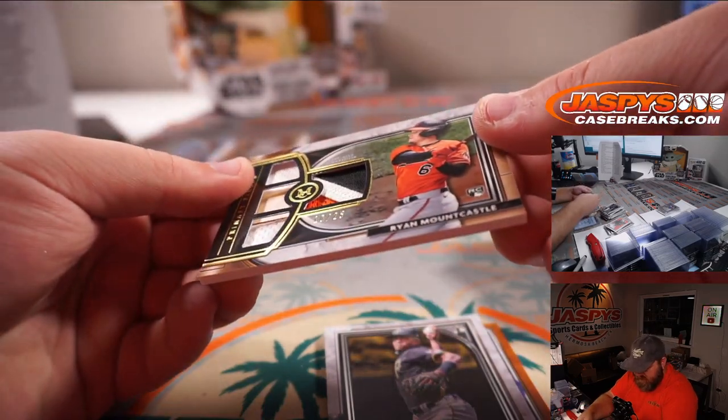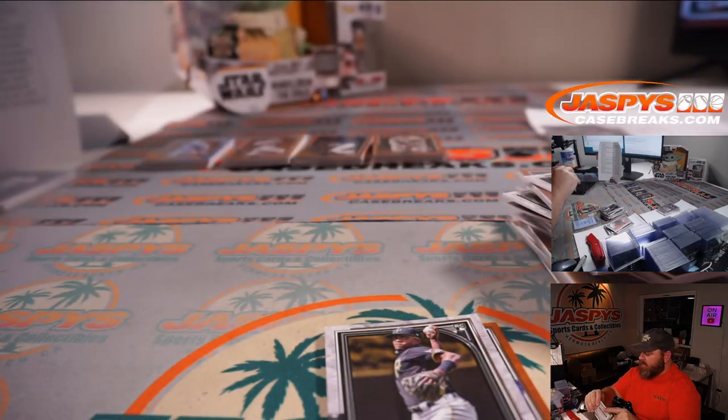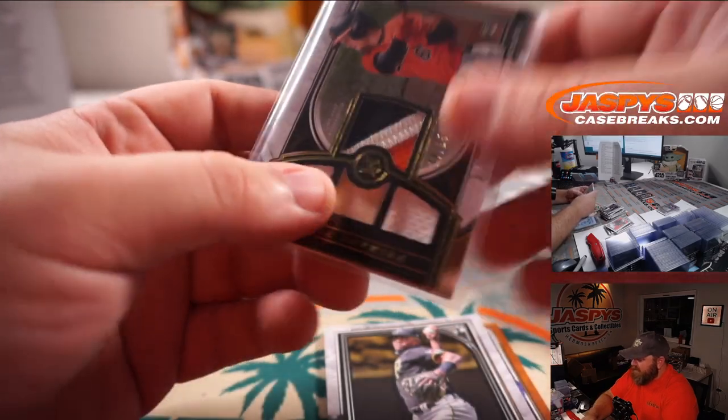And Ryan Mountcastle, 10 out of 25. Nice quad relic, three-color patch there. Rookie relic for the Orioles. Also part of that random number block. Spot zero again, Nicholas Samford.